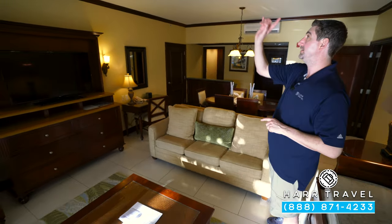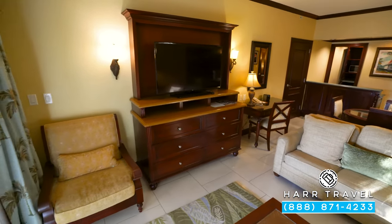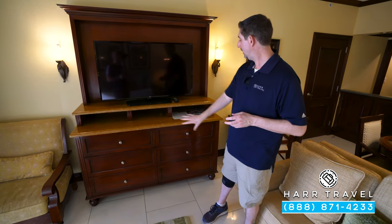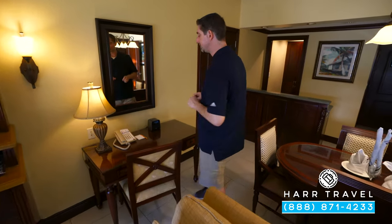You've got your large coffee table, a fan like you do in all the sleeping areas in the resort, and the first of the large flat panel TVs. It's an interactive TV. You can check out what's going on at the resort, watch TV, or maybe hook up one of your gaming systems you bring with you. Underneath, you have some storage. And then over here, you're going to have a writing desk with a Bluetooth speaker. Once again, you find that in all the sleeping areas.